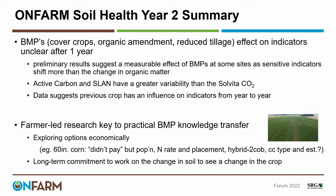I'll just land off saying that the farm cooperators are a key to further developing this understanding in adopting different BMPs, and economics play a very important role. We're doing cost benefit analysis, but in just the one example of trying a 60-inch corn, as Nick Stockman has let us know, and you'll hear from him later, it didn't pay, but there's lots of factors there that are being explored, and farmers are looking at ways of how they may be incorporating these different soil health BMPs. And I think, ending, most farmers would agree, and the sentiment being that really what's required is a long-term commitment to work on the change in soils to see a benefit and a change in the crop.